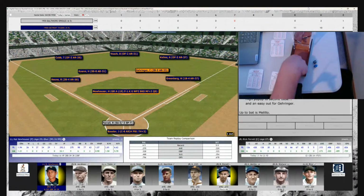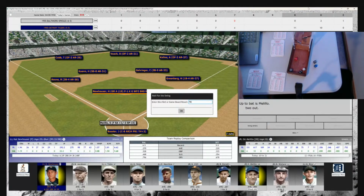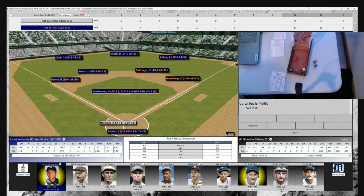And here comes Ski. And Ski is 0 for 2. He's popped up and flown out. And that's going to be a fly ball out the center to end the inning. 1, 2, 3 goes the Orioles. We go to the 7th inning stretch. It's 11-0 Tigers.